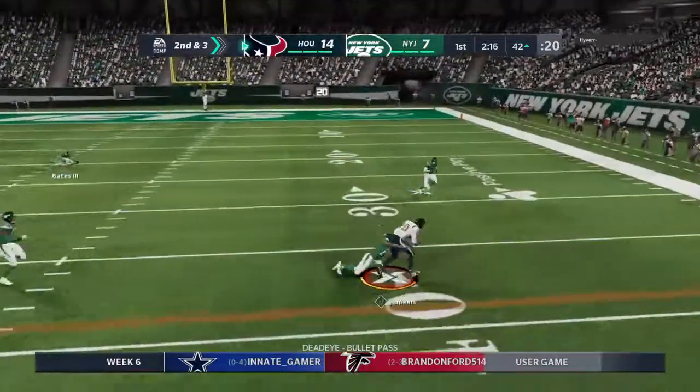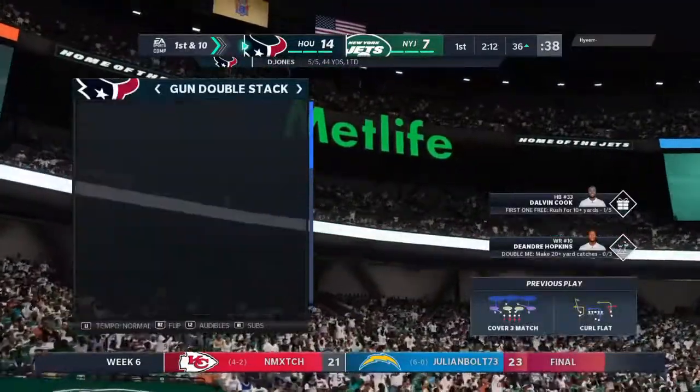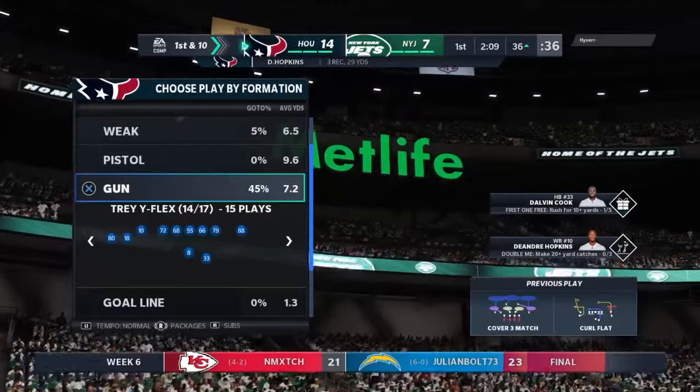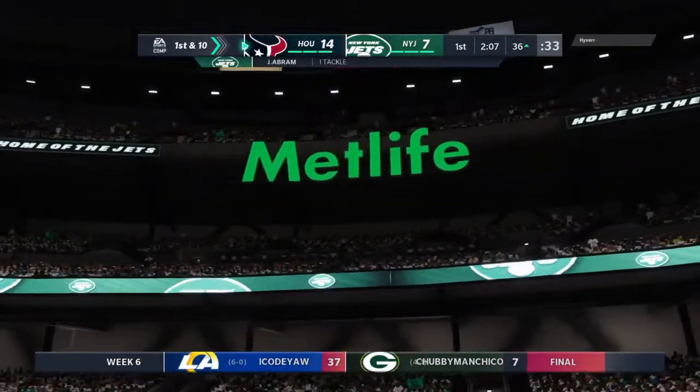Operating from the gun. Jones. The hook up on the right side to Hopkins. And here he'll be brought down a little shy of the 35 at the 36. Back-to-back receptions for him, and it's another first down.